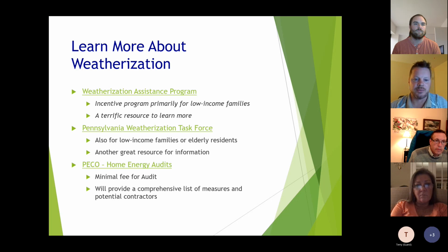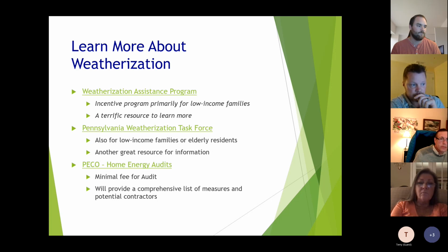And then last but not least, I'm sure everybody around here has PECO. This is our utility company. There is a minimal audit fee. I don't know what it is these days, but I can pretty much guarantee it's affordable and it's worth it. They will provide a comprehensive list of measures for your home following the audit, and they will provide a list of contractors for you to follow. We as representatives of the township cannot give you anything further than these recommendations, but if you do go to the utility company, they can provide those extra steps. So it's important to follow that route.